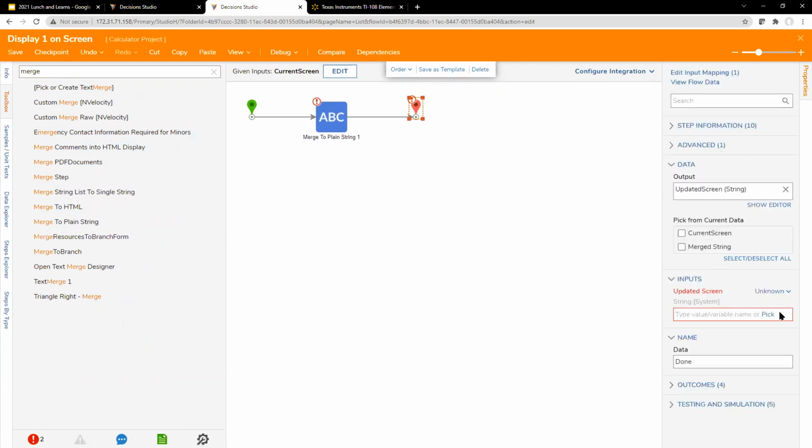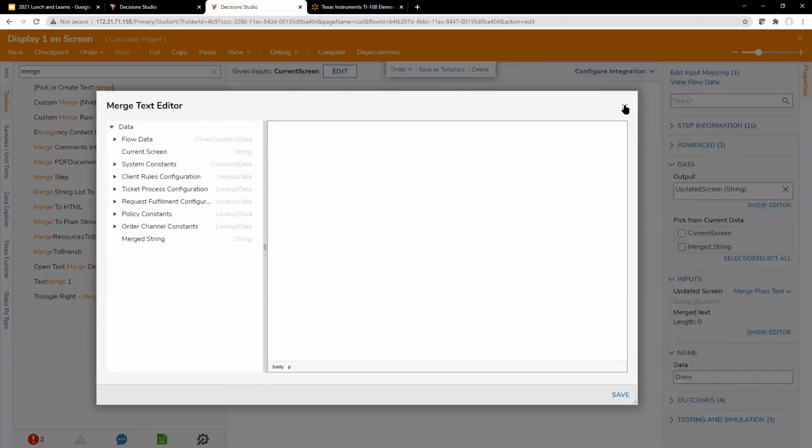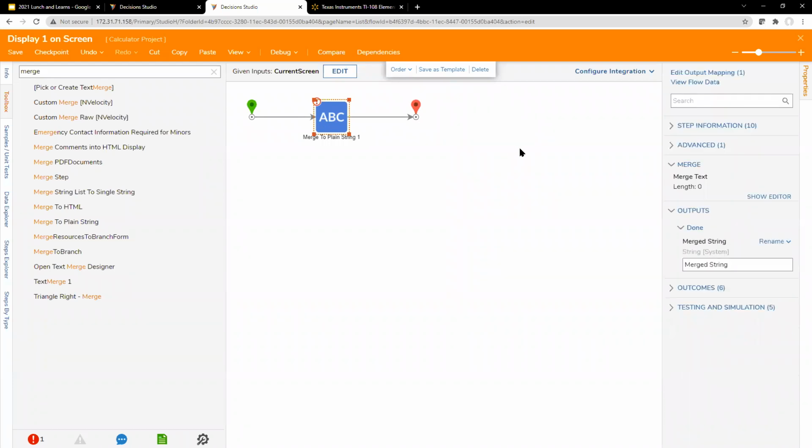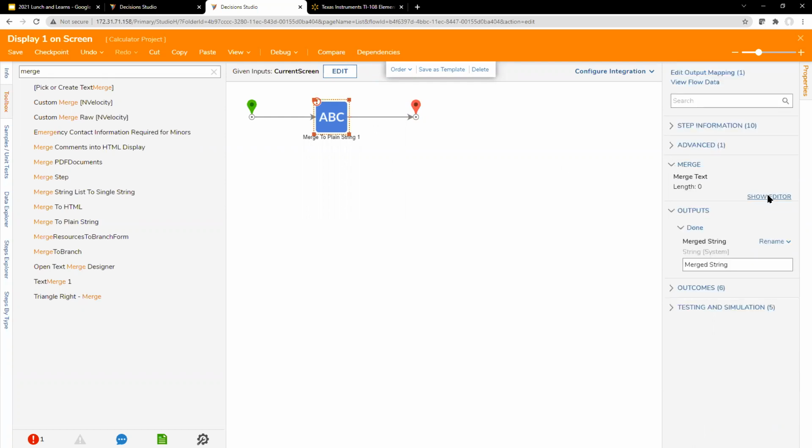Now I could do a plain text merge right on the output here. That is a mapping type, obviously, and if you do that, I get the same editor that I'm going to get with this step. The reason I'm going to actually use this step here is just for usability of this flow, like readability and maintainability. Someone else coming in won't have to see a completely empty flow. They can look at this at a glance and understand what it's doing. So sometimes it's very handy to be able to do text merges in your mapping. But I think in some cases, it's best to drag out a step to make that flow just a little bit more readable.